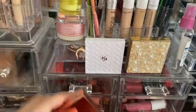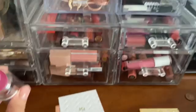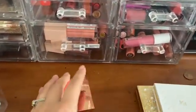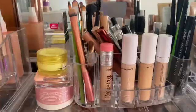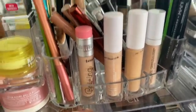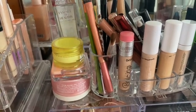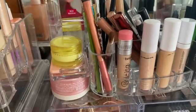And then if I move these, so you can see this better, this I actually bought to put some water in it so that way I could use it, and it's handy for my soap brow. But this is more concealers. As you can see, I have a lot of concealers. Another setting spray. This one I have to put into another bottle because the nozzle doesn't work.